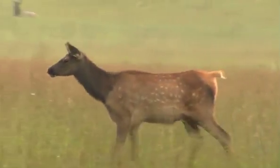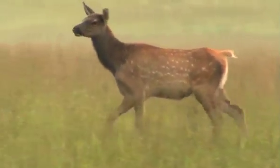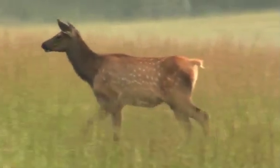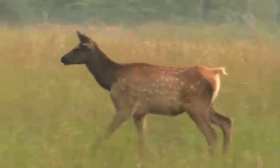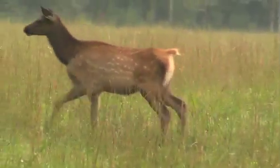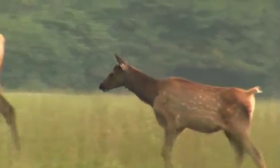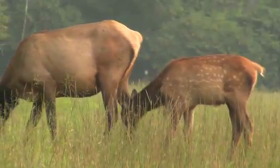Most elk calves are born in June, usually a single calf, and they will stay with their mother for about a year. Coyotes and black bears are potential predators of newborns, but in 2010, park personnel confirmed at least 25 elk calves were born, and all the calves that could be tracked have survived. This suggests that elk mothers are learning how to better protect their calves, and puts the number of elk in Great Smoky Mountains National Park at about 135.